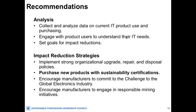And so that is one strategy that we are promoting as a way that purchasers can engage with their suppliers. And I believe Nicholas is going to talk more about not the challenge itself, but the issues associated with chemicals up in the supply chain. We also encourage purchasers to promote responsible mining initiatives to their manufacturers.